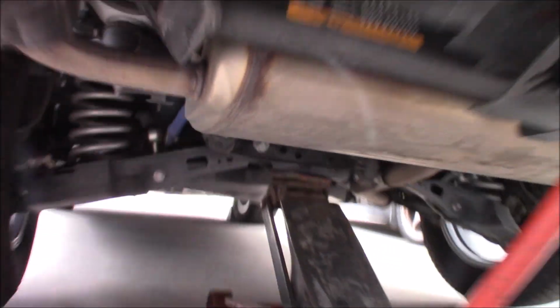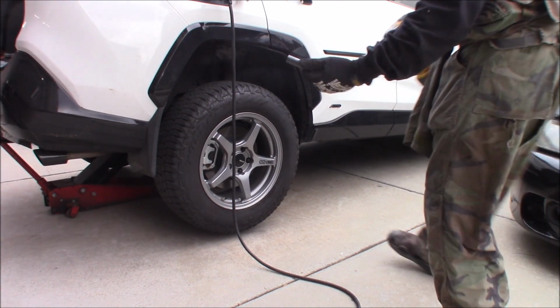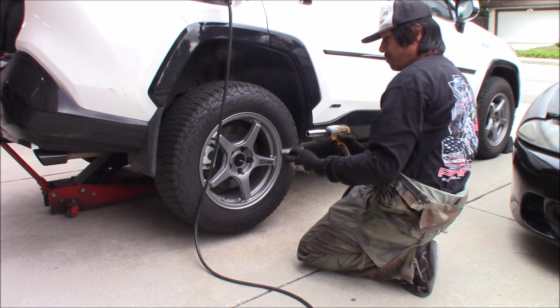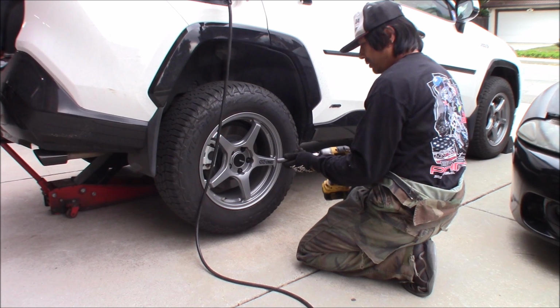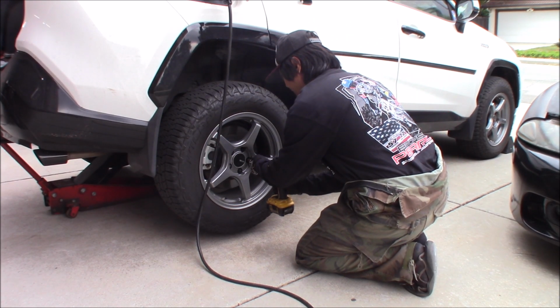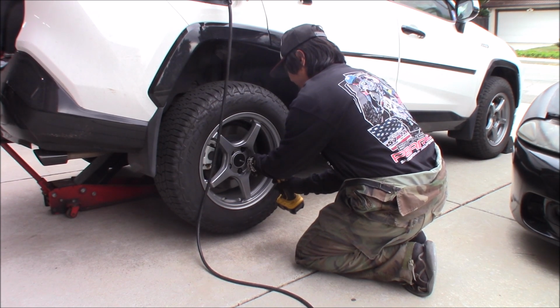All right. Okay, I got my wheel lock key right here. I apologize, the charge cable's in the way. I'm charging the vehicle right now. All right, and then I've got my impact gun with the 19mm. That took a while.